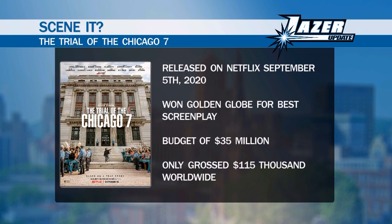This is your Scene It for the week. The Trial of the Chicago 7, released on Netflix on September 5th, 2020. Amazingly, it won the Golden Globe Award for Best Screenplay and many other accolades. With a whopping budget of $35 million, shockingly, it only grossed $115,000 worldwide. It sure is a smash hit nonetheless. Sit back, relax, and watch it after our show.